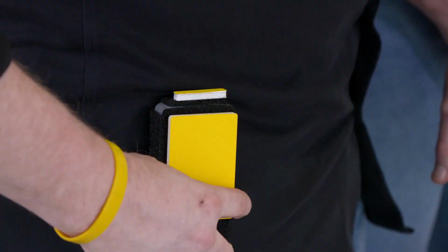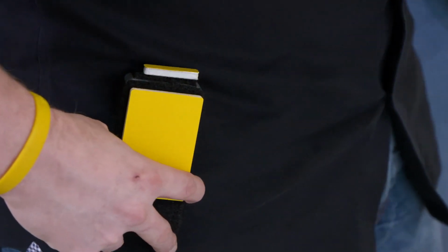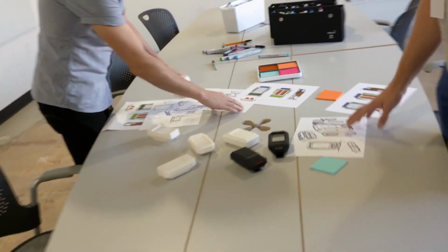So if the product is on your belt and a radiological alarm goes off, you can glance down and take the reading without causing alarm by waving your device around. That makes sense. We use 3D printing technology to make quick prototypes of the actual forms. Very cool. And the idea here is to fail fast.